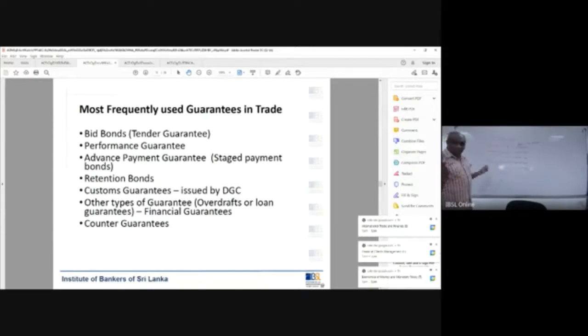As per the contract between the buyer and the seller, the applicant and the beneficiary, they will say, we need a retention guarantee from your bank. Retention guarantee, 10%. 10% retention. In case something happens after 1 year or 2 years, within the guarantee period, it has to be repaired.